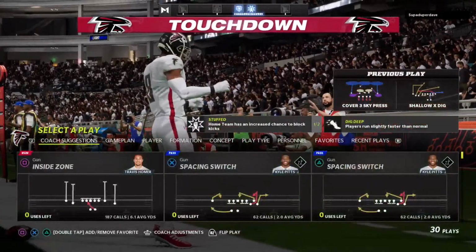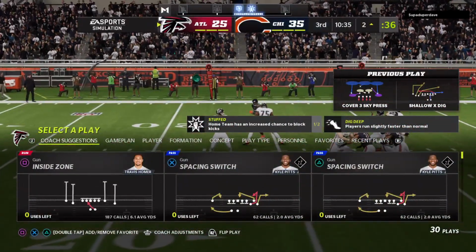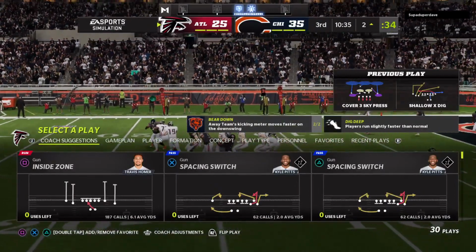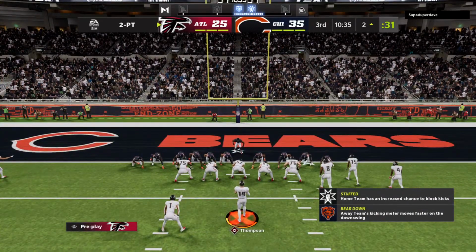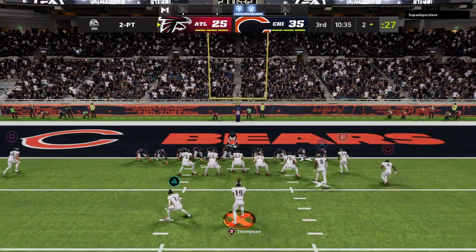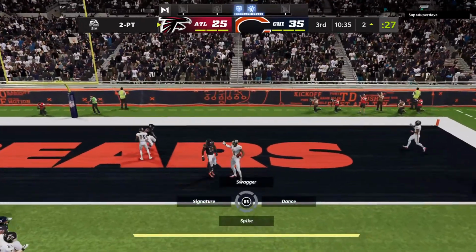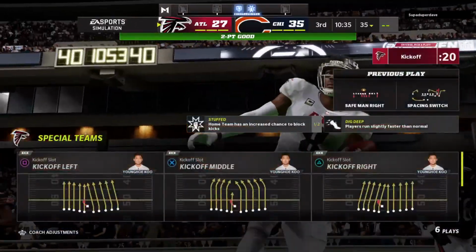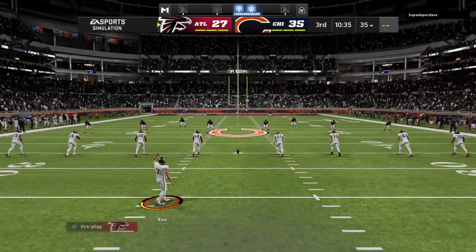Touchdown, Falcons. Kyle Pitts, a beast in the red zone with his 2nd touchdown of the game. And the Falcons are able to cut into this lead as they score on the opening drive of the 2nd half. They'll try and throw for it. And this is going to be caught, so they do get it. And the 2 points, now they're back down to a 1-score deficit.